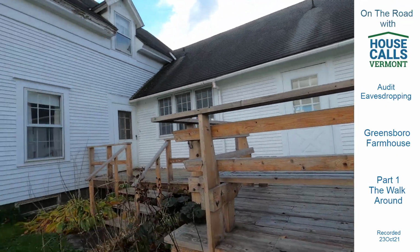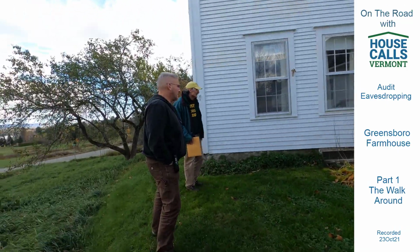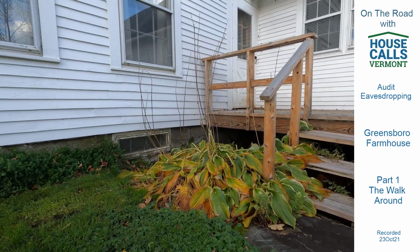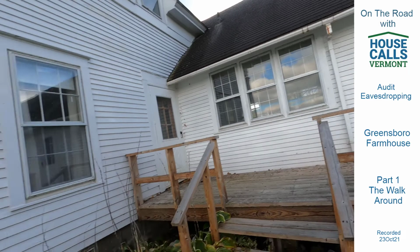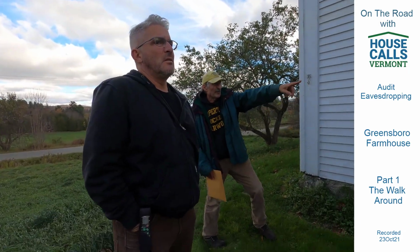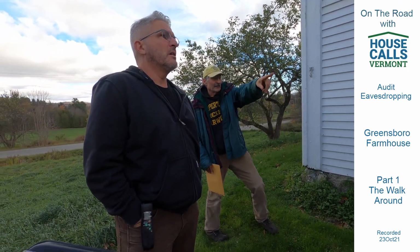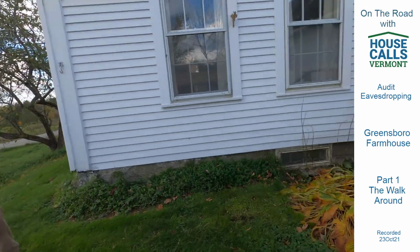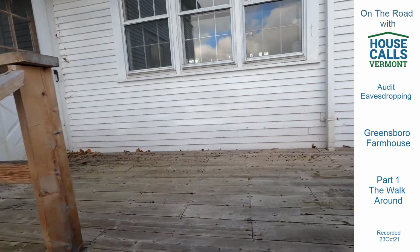It has a concrete block foundation under it now. So cinder blocks, yeah, you see there's a cinder block section here. I think a crawl space here then? So this is a crawl space that's accessible from the basement. How high is it, just so we know? Enough to get me in there? Yeah, you can get in there reasonably easily.